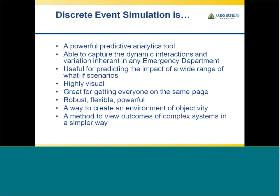I think, though, in the data that we found, there are general patterns that happen throughout the day. A lot of that is focused on when patients arrive, but also on how downstream departments operate. It's also useful, and I'll go into this in a minute, because it allows us to look at a wide range of what-if scenarios, and I'll talk about some of those in a minute.